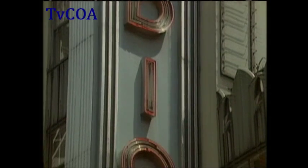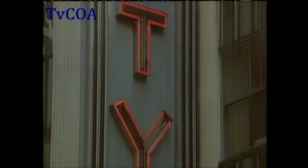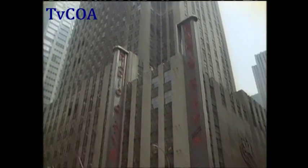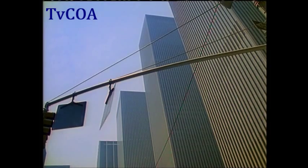Behind Rockefeller Center, on the 6th Avenue side, we can take a look at Radio City Music Hall, which seats 6,200 people, making it the world's largest theater. 6th Avenue, or Avenue of the Americas, is striking with its skyscrapers lined up as if for a military review.